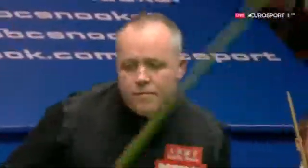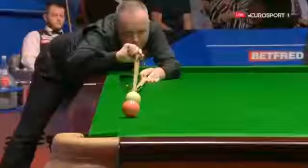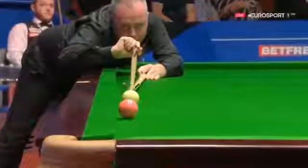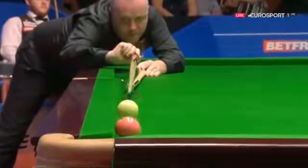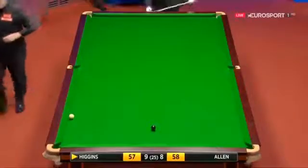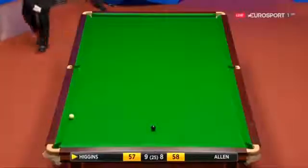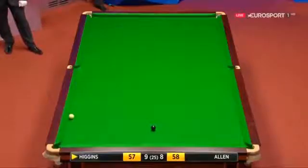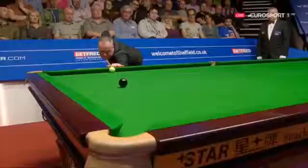Well, this is probably the biggest shot of the match so far, this pink. He's not going to have an easy black either if it goes in. Well, now this is the biggest shot of the match, this black. Certainly is. Mark Allen was very unlucky. He was in, looking good to kill the frame off and level up, got a kick. John Higgins needs the black to lead by 2 again.